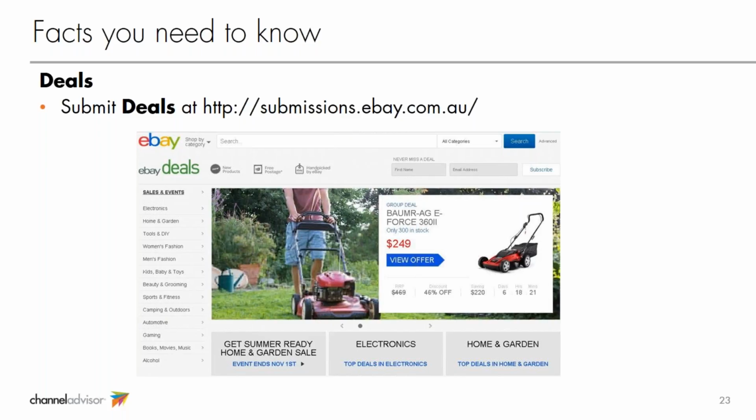Depending on the placement of your item on the deals page, we can see some incredible uplift in sales on any given day that a deal occurs. And what we find is that there's a halo effect across the whole store, in that once buyers have gone to buy that one item from you, they may find something else, and the baseline of your sales tends to come up for quite some time afterwards. So it's definitely an area that we always suggest eBay sellers participate in.